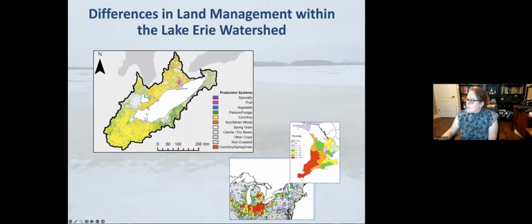Another feature that we see is differences in drainage. As we really get towards that southwestern end of the lake, we see a significant amount of the land has assisted tile drainage. And as you move away into those sloping grounds, you see it, but you don't see it as readily.